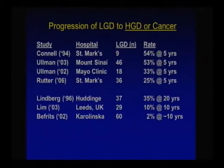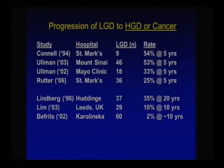But then there have also been some groups that have found very, very low rates of progression. Befrits found almost none. In fact, you could argue that 2% at 10 years is far less than the 0.5 to 1% of doing nothing. And I'm not sure what was going on with his group and how that could be. Are there differences in what our pathologists interpret as low-grade dysplasia? I've always clung to that kind of concept, though I don't really know.